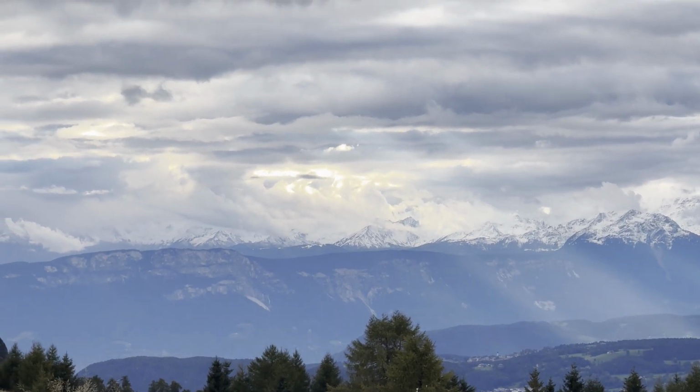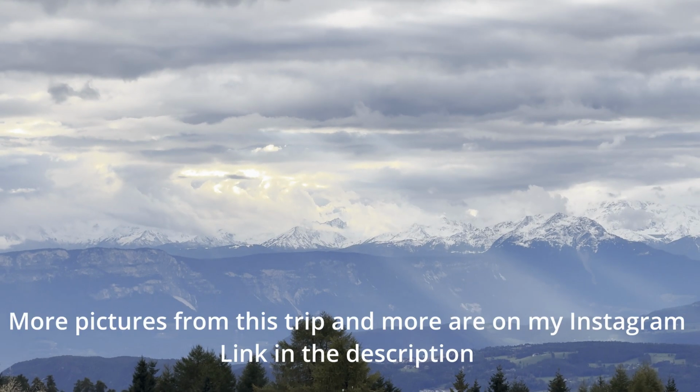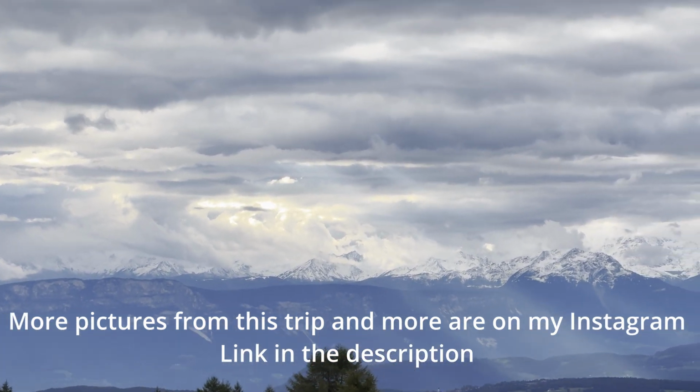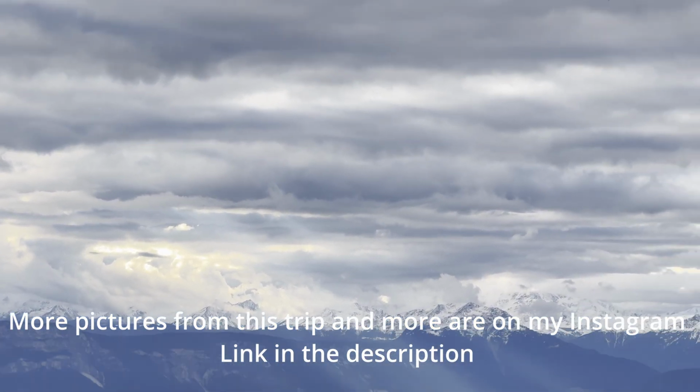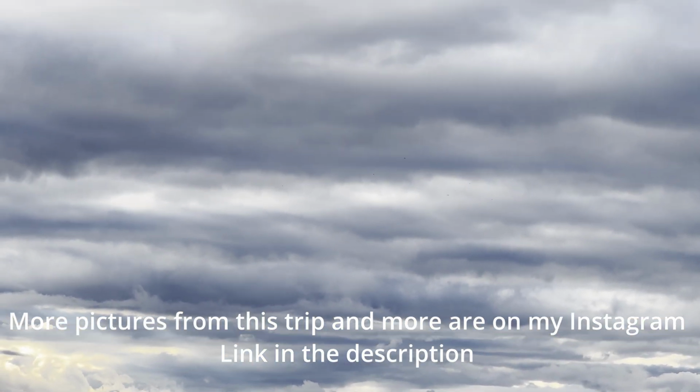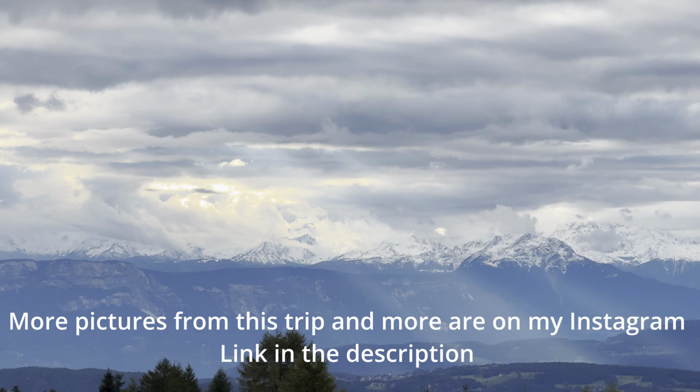Look at these clouds, man. Wow. This is what I'm talking about. It looks absolutely stunning. I'm trying to get a little bit higher to get an even better view of it, but I think it can't get much better than this actually. Wow.